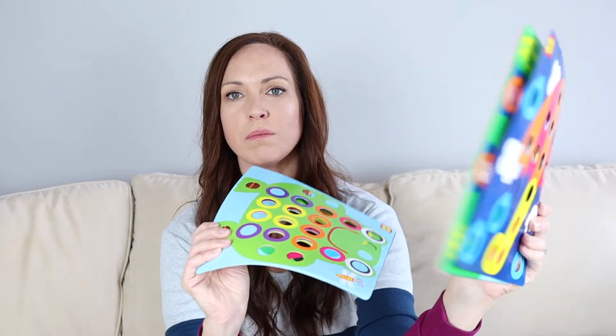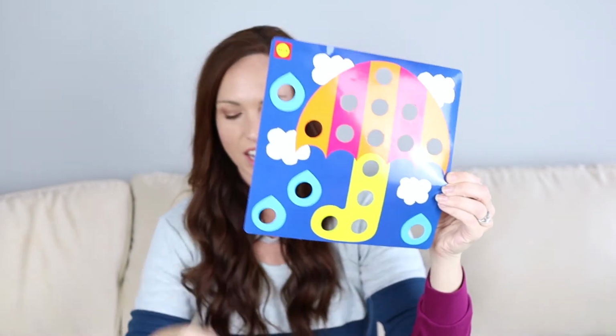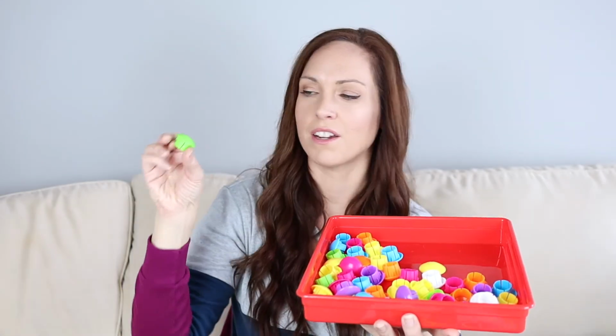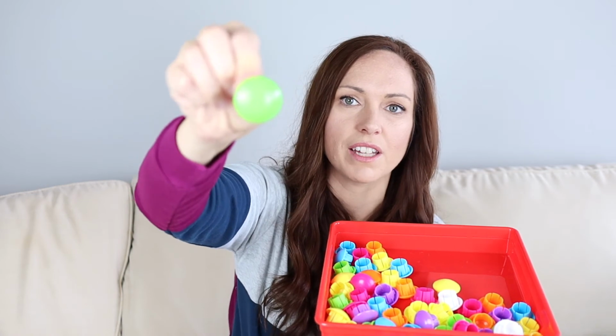And what this is, inside it, there are all these different images. So take this one. It's like an umbrella, and it has all these different colors. Inside the box, there are all these little pegs. And they're pretty big. I mean, they're not choking hazards. They're for kids, obviously. But the way, oh, this made a mess.